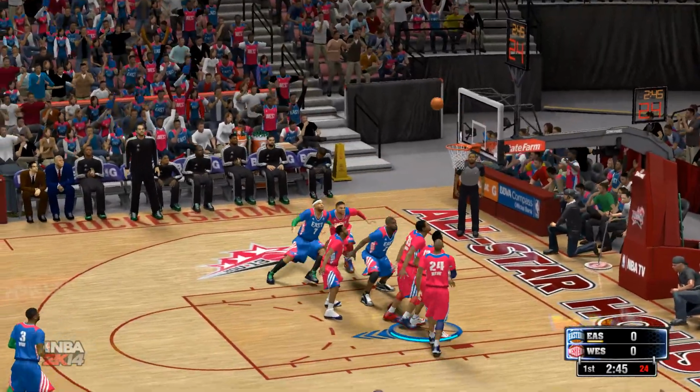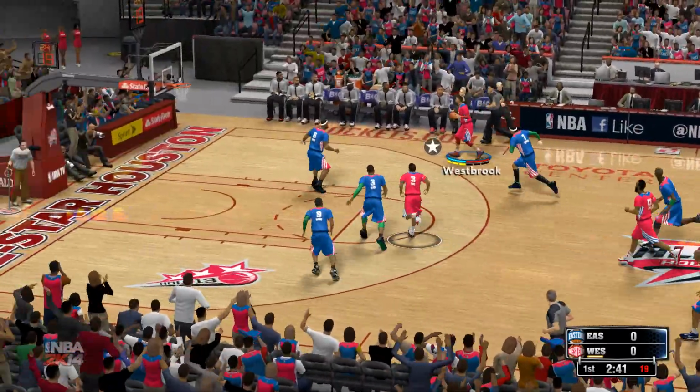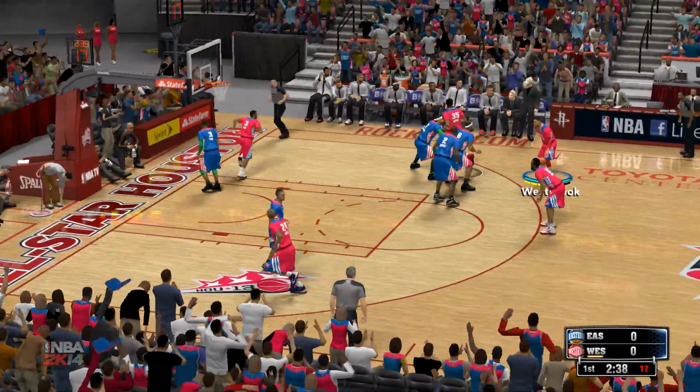And here's LeBron outside. Boy, even though he missed, you can't give up that kind of a look very often. Yeah, they're lucky that they didn't get burned on that one.